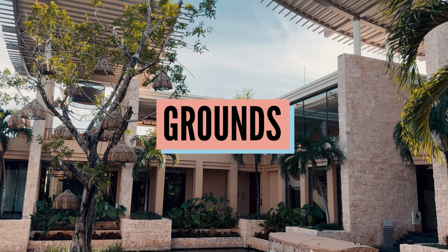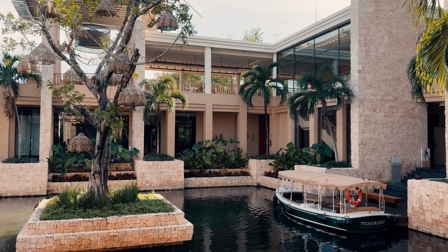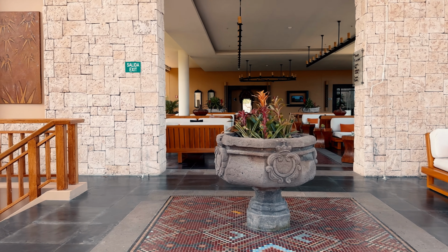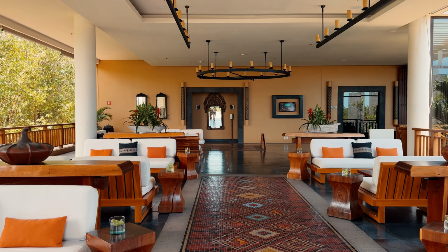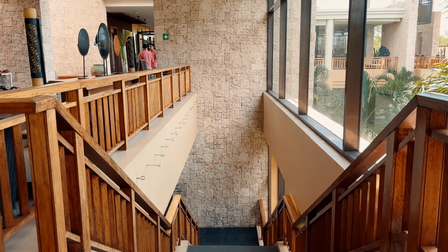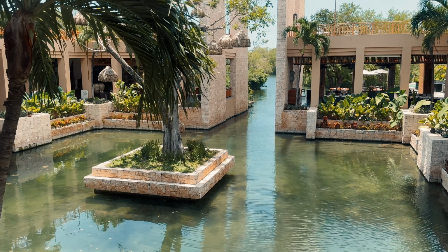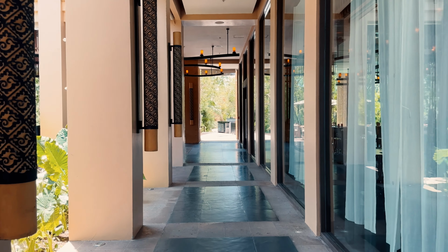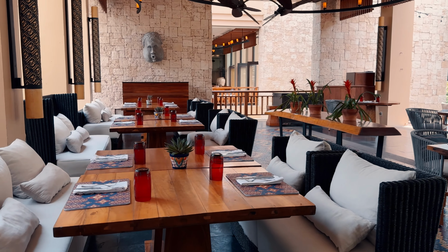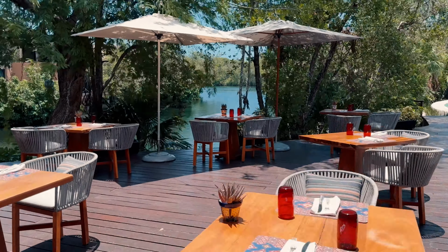The resort is huge. It's set within the lush mangroves and canals of the Riviera Maya, blending beautifully with its natural surroundings. The architecture strikes a perfect balance between modern luxury and traditional Mayan influences, featuring high ceilings, earthy tones, and natural materials like wood and stone that create a warm atmosphere. There are 6 unique restaurants to enjoy, 5 of which are located on the main campus, along with a gym and spa.